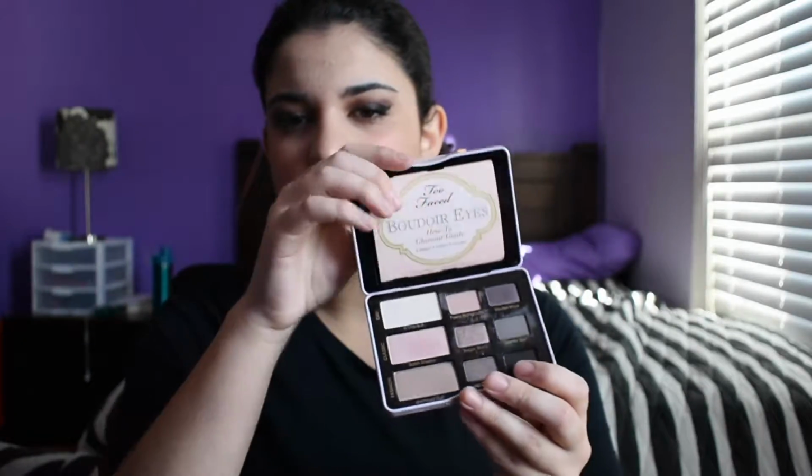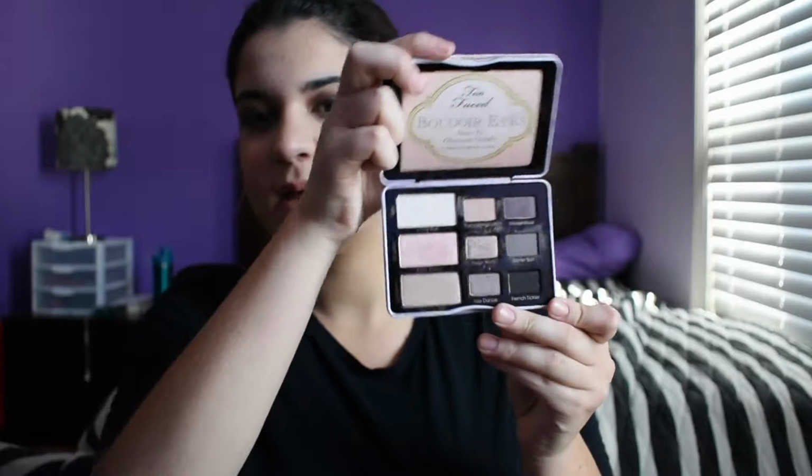Next is the Boudoir Eyes palette by Too Faced, and Mariah actually got me this as a gift for Christmas, and I do really like this palette. See, here there's no mirror. Here's the shades, and these also have some nice names. I almost put this as one of the best names because they're all really sexual names. Like there is In the Buff, Fuzzy Handcuffs, Satin Sheets, Birthday Suit.